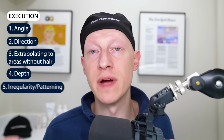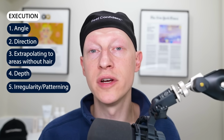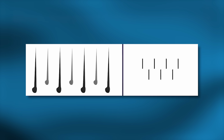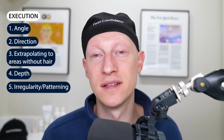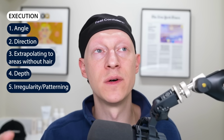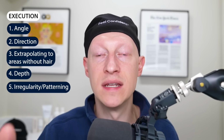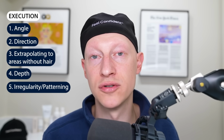The fifth is irregularity and patterning of the grafted region. Usually you want the grafts to have a staggered type of pattern where it doesn't look like they're completely in these even rows, because that's not how hair exists in nature, right? So being able to create this type of staggered design and having enough irregularity built in is what leads in part to very natural results.